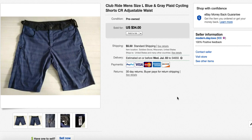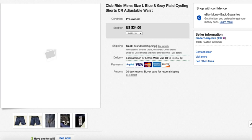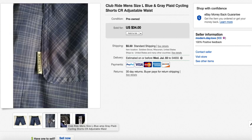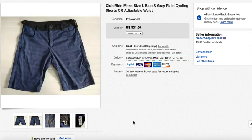So here is the tag. CR Club Ride, and it had a little Club Ride logo on the pocket. These got 7 or 8 watchers by the time that they sold, which I would consider pretty good. So this is a brand that I'm personally definitely going to be on the lookout for.